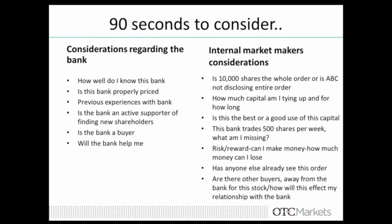So, 90 seconds to review some of this stuff. How well do I know the bank? Is the bank properly priced? I don't want to overpay because I'm committed to these things. How did it go with the bank before? Do I remember they're a great supporter? Is the bank ever a buyer? Will they help me?